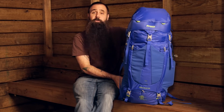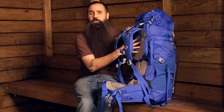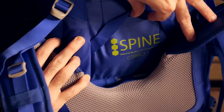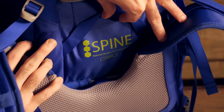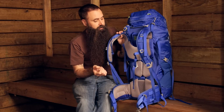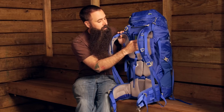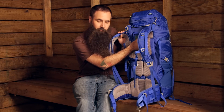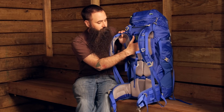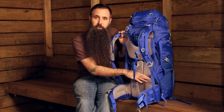I want to spin it around so we can take a closer look at this suspension system. You'll see at the top of the back panel in large print the word spine. You've got in play here 2 vertical support stays, but more interestingly, and what makes this so unique is a double helix design. Basically a small framing that twists within the pack, doubles back on itself, and runs behind the harness, down through the back panel, and into the hip belt itself.